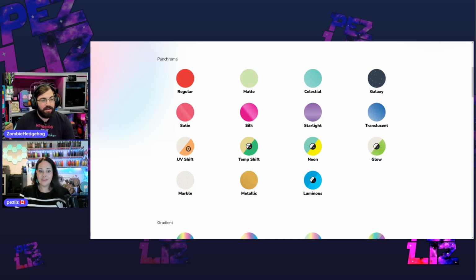We're very excited for neon, but glow is a kind of natural, semi-transparent looking filament that glows a different color at night or under black light. So you're probably most familiar with the wall art stickers. You put stars on the ceiling. My kid has some dinosaurs up. That's the same type of material, but it's PLA, you can print it. Just like the translucent, I think glow would be great as an add-on to existing prints. Imagine having a light box, but instead of it being backlit, it's just glowing. Stuff like that.